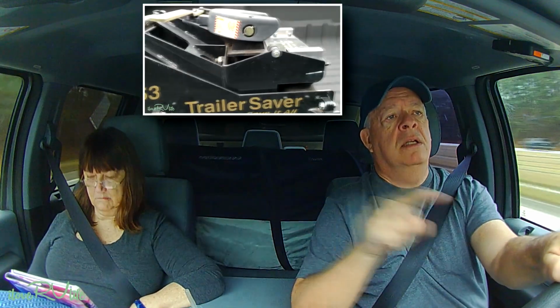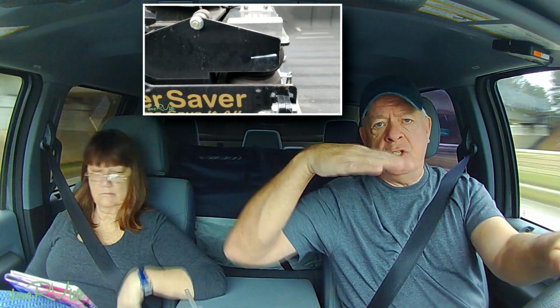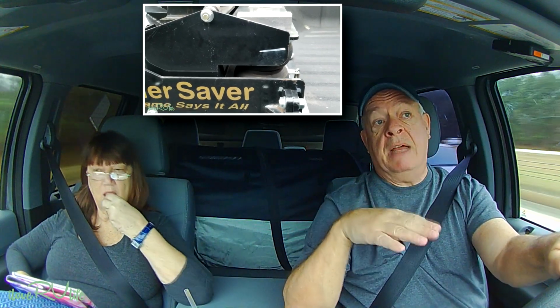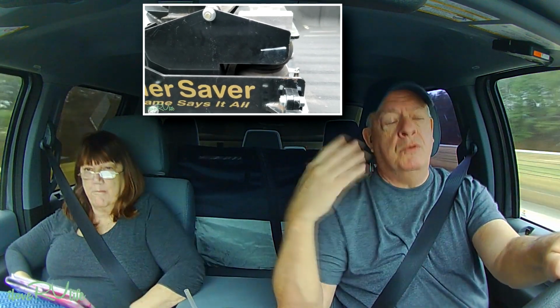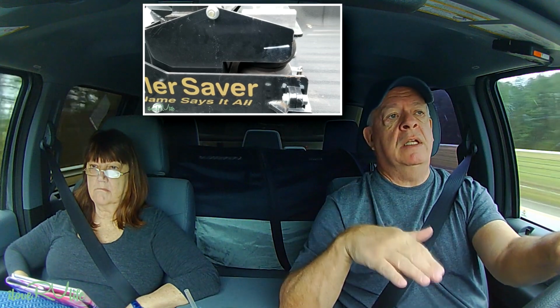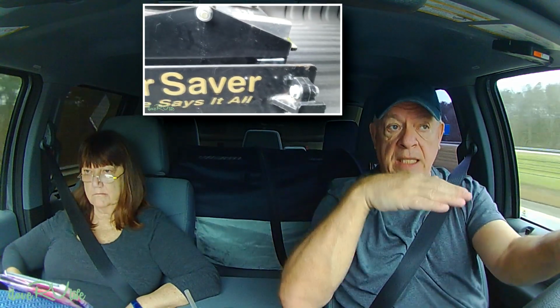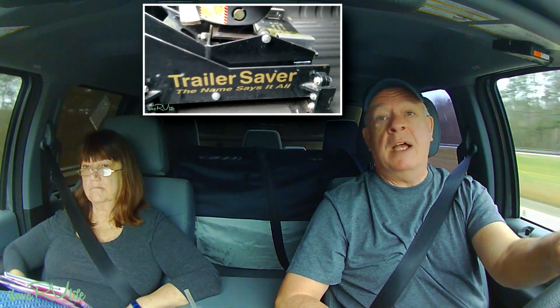So just to give you an idea, when you set up your TrailerSaver, how much air do you put in? It took me a while to trust this, but it's calibrated from the factory. There's a white line that they say should be level with the main support platform. And you drop your camper on top of it, and you make sure there's enough air in the bags for that to be level.